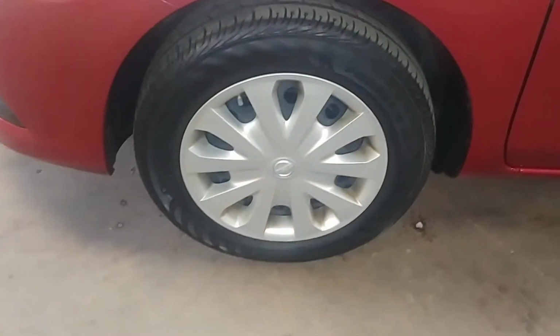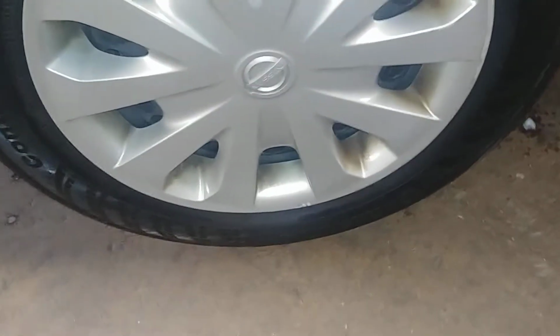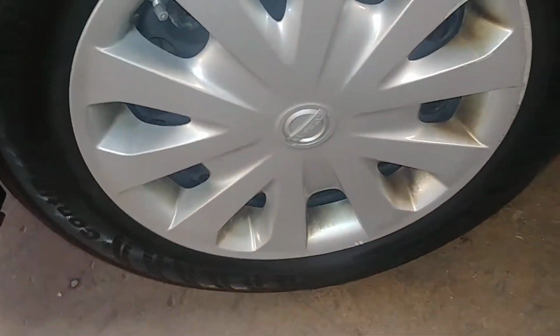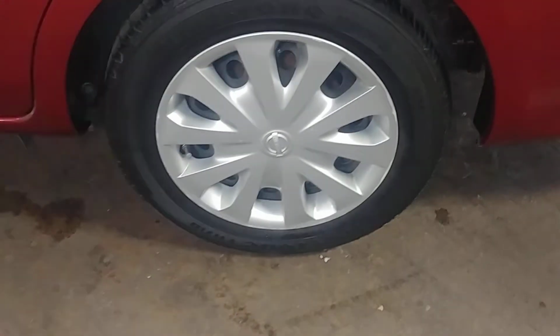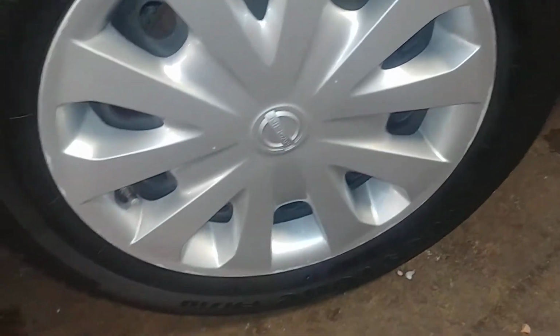Fender looks good, hood looks good, bumper looks good, front driver's hubcap, tire tread. It's just under 730 seconds. This door looks okay. This rear door looks okay, and this quarter looks pretty good. Here's your rear driver's side hubcap. Tire tread back here is just under 730 seconds.